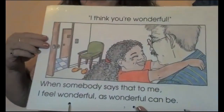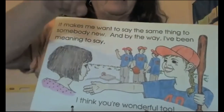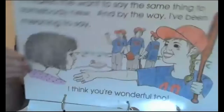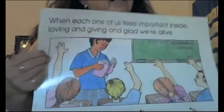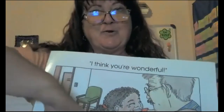I think you're wonderful. When somebody says that to me, I feel wonderful, as wonderful can be. It makes me want to say the same thing to somebody new. And by the way, I've been meaning to say, I think you're wonderful too. When each one of us feels important inside, loving and giving and glad we're alive. Oh, what a difference we'll make in each day. And all because someone decided to say, I think you're wonderful.